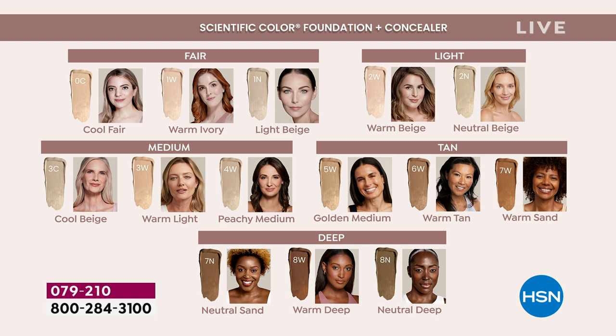Now you go to the mediums. 3C, cool beige, that's me. It is gorgeous, a soft beige. Now, warm light is a yellow undertone. That's Valerie, and yellow hides red. Peachy medium is the most beautiful color. It's a little bit more vibrant medium with peach as an undertone. And even if that color doesn't match your skin, if you blend it well into your jawline, you will look younger, and it really covers darkness and discolorations very well.